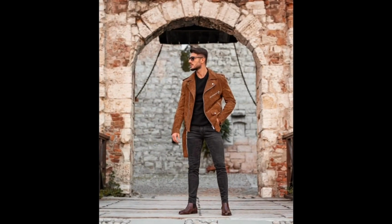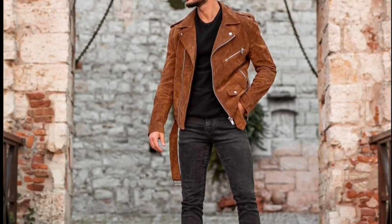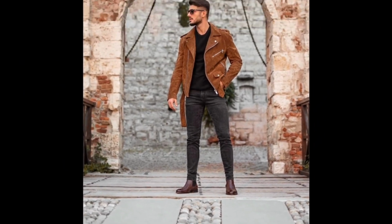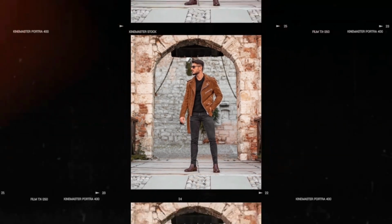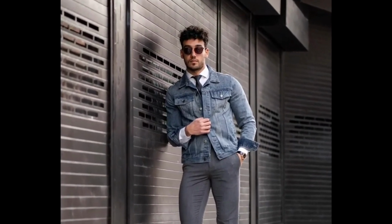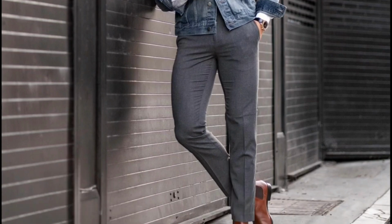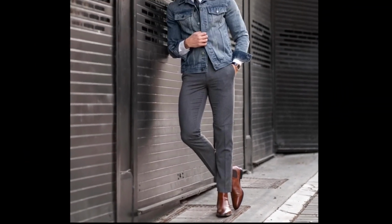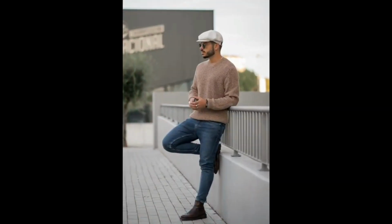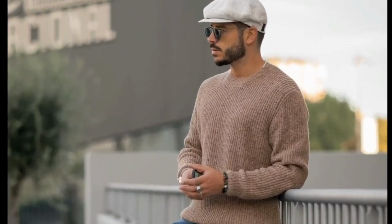For next outfit you can try black t-shirt layered with brown biker jacket with faded black jeans and brown boots. For next outfit you can try white shirt layered with blue denim jacket with grey pants and brown boots. For next outfit you can try tan sweater with blue jeans and black boots.